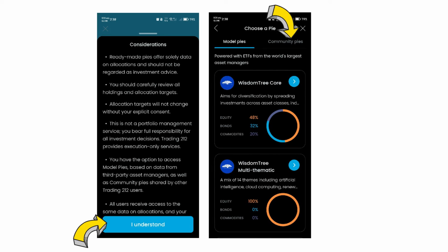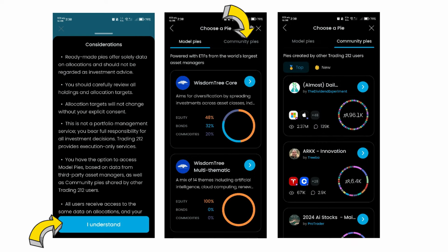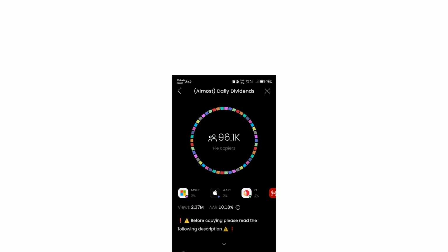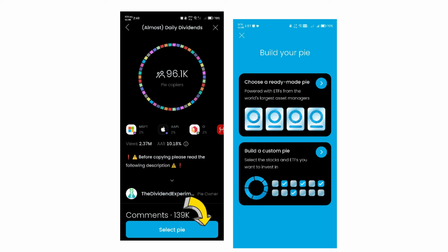Let's take a look at the Community Pies. Hey, look, it's a familiar pie up here. Let's use that one as an example. So we'll proceed with My Pie. Here you can see what stocks are included in My Pie, the almost daily dividends, including how many copies I have and the AAR of the pie. The average annual return, or AAR, is computed as the weighted average of the 5-year annualized return of its individual slices. Select the pie and the app will ask you how you want to fund it, and so on.